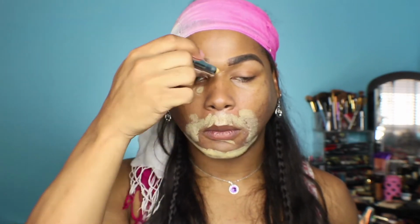Color correcting today using Palladio concealer. I know this is a concealer, but it's so yellow, y'all, that it just works as a color corrector. So that's what I'm using that as today, rather than what it's supposed to be, a concealer. So put it on the darker spots, the hyperpigmentations on the face.